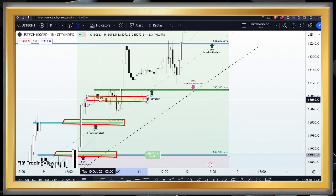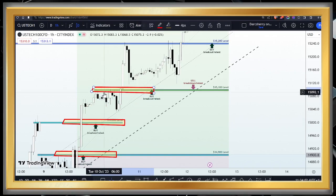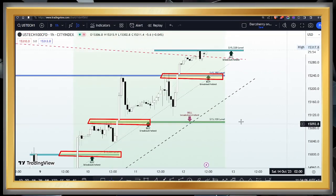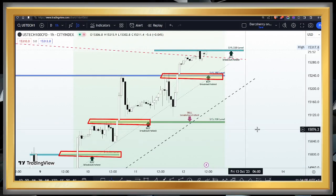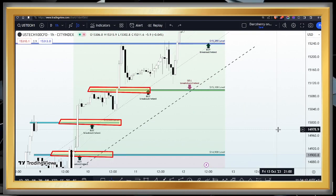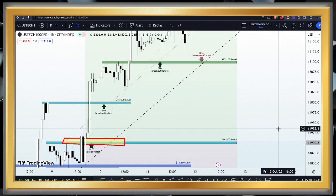We also added one more position at the 15,100, and finally yesterday we added another one at the 15,250, making us have a minimum of 4 positions running in profit right now.